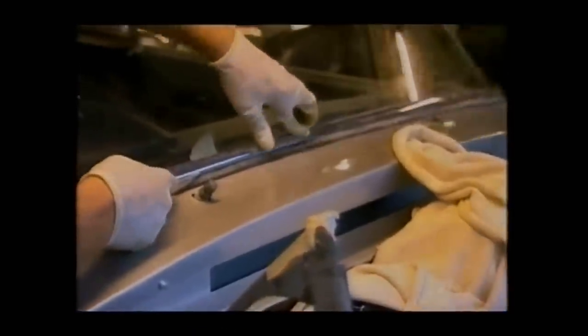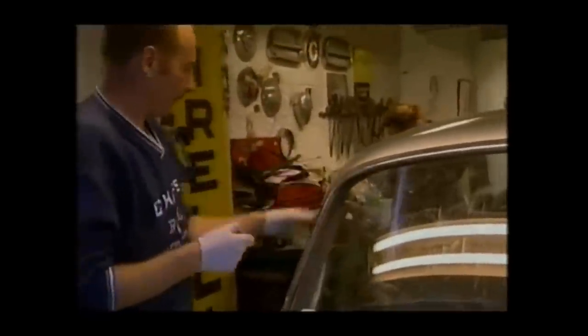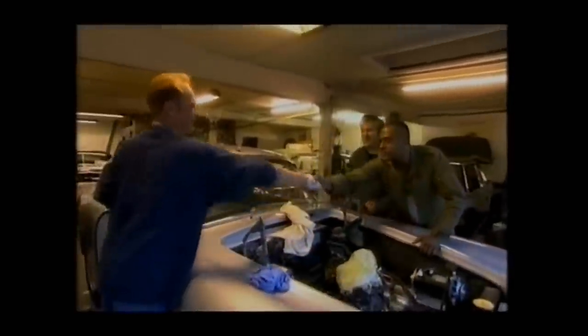Despite the pressure, Jeff squeezes the screen into place. Bit of dum-dum in there? OK, we'll see, sir. Thanks very much. What a job well done. Thank you very much, mate. Top man. Cheers. Our man has saved the day. One lovely windscreen. Don't want to tap it too hard.